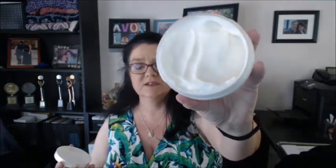This is the body polish, and we'll see how much you can see of that. You can see it's a nice creamy formula, but it has really good scrubbers in it. It has a nice gritty feel, so it's a great body wash to get off all of that dry, dead skin that's been accumulating.